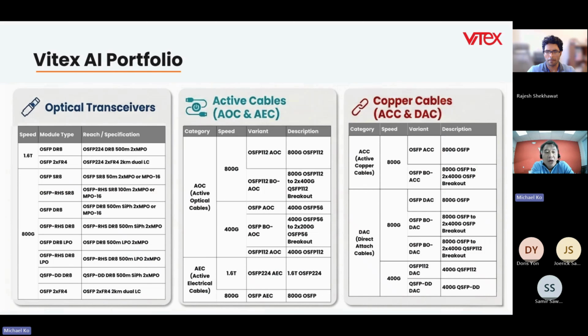And here's a snapshot of our 800 gig and 1.6T optics portfolio for AI data center applications. We're actually sampling some of the 1.6T already, which is an OSFP DR8 and 2x FR4. That's in the table on the left side. And of course, the bulk of our offerings is for 800 gig, SR8 or DR8. These are different reaches as we talked about: 50 meters, 100 meters, 500 meters, up to 2 kilometers. And we also discussed some of the different flavors of cables, AOCs, AECs, and DAC cables. So we have a few different flavors on 800 gig and some 400 gig to match the customer applications and their networking needs.